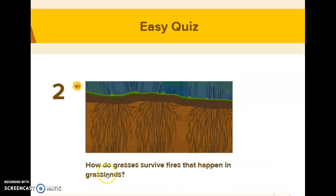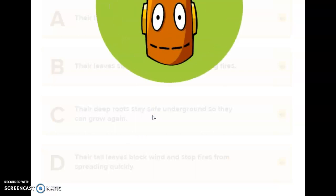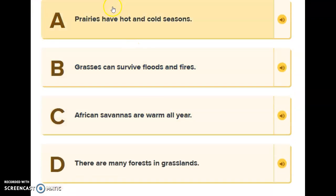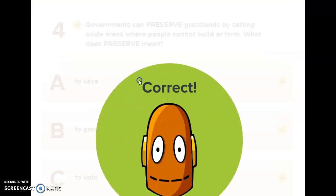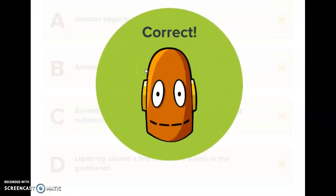Number 2 is, how do grasses survive fires that happen in grasslands? It's C. Which sentence is false? It's D, obviously. Governments can preserve grasslands by setting aside areas where people cannot build or farm. What does preserve mean? It's A, obviously. What happens last? It's B.